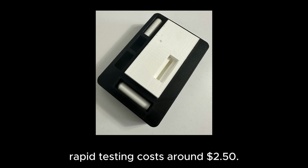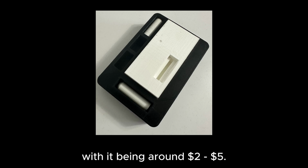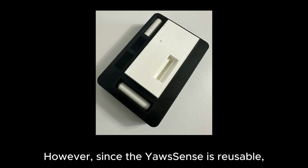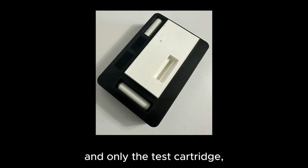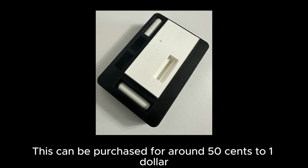Point-of-care rapid testing costs around $2.50. The YawsSense remains competitive in this price range, with it being around $2 to $5. However, since the YawsSense is reusable, the main device can be reused, and only the test cartridge, swab, inoculation loop, and sterile environment have to be bought new. This can be purchased for around 50 cents to $1.